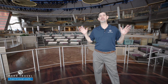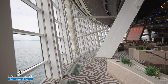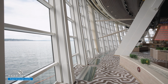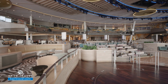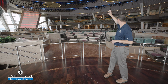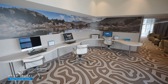But the showstopper of this space are the incredible 270-degree views. You've got massive 2-story high ceilings where you're gonna have light all the way up, where you've got those incredible window panels. You can sit in here, capture the incredible views and the glaciers anywhere in the world that you're traveling. Now, it's also a great place to enjoy a book. You've got the library on the top there. You've got plenty of comfy seating. You've got a full bar and a full restaurant. What more could you want?